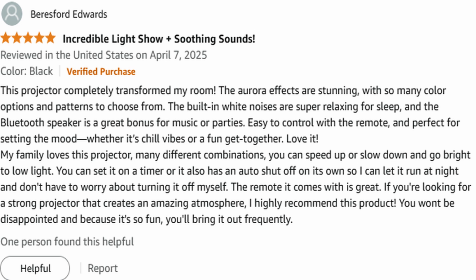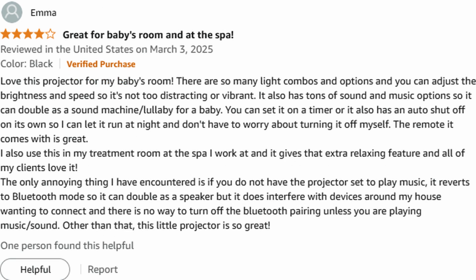Customer reviews highlight the projector's ability to fill large rooms with vibrant colors and stars, creating a majestic and ethereal atmosphere. It has been used in various settings, including bedrooms, living rooms, play tents for children, and even spa treatment rooms, where it adds a relaxing ambiance that clients appreciate. The versatility and quality of the light effects are often cited as major positives.